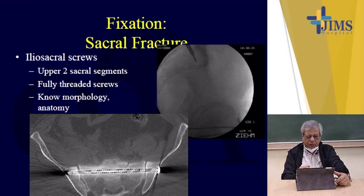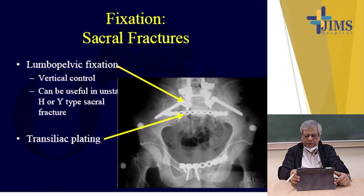This is the fixation of two sacroiliac joints. It's a good fixation. Fixation of the sacral fractures.